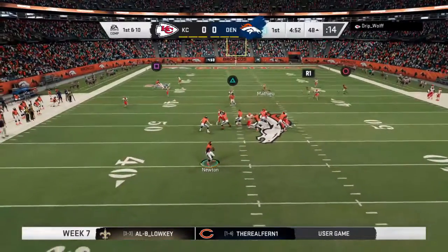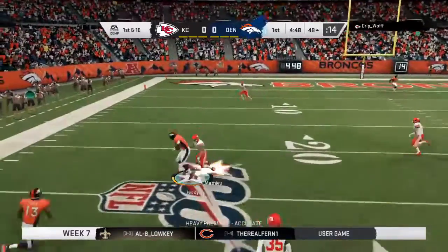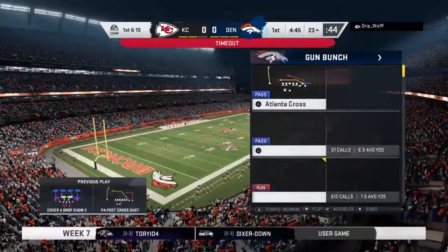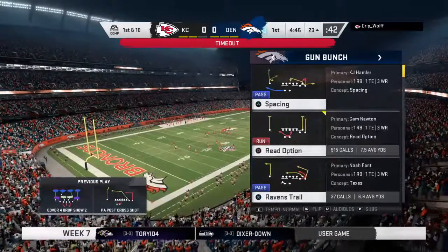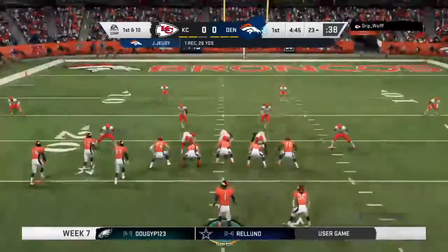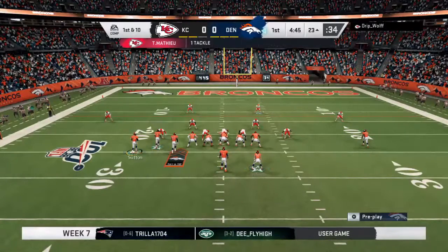Throwing is Newton. He's got his man on the crossing route. And he goes down, but not before getting this inside the 25. Now here's a defensive timeout called by the Chiefs. We'll have 2 remaining as we step aside here in this first quarter.